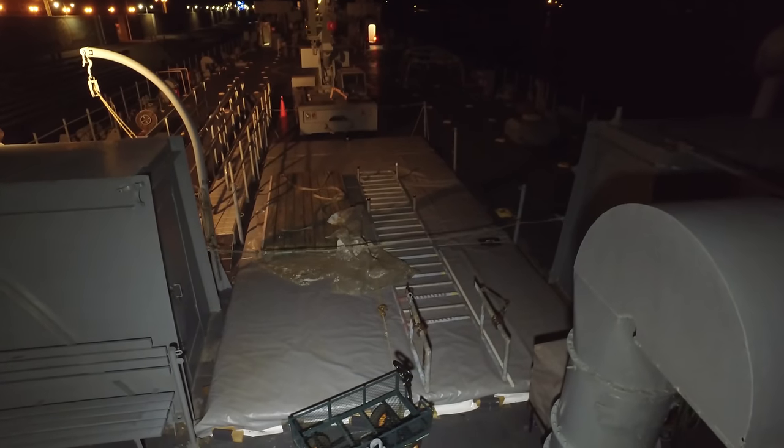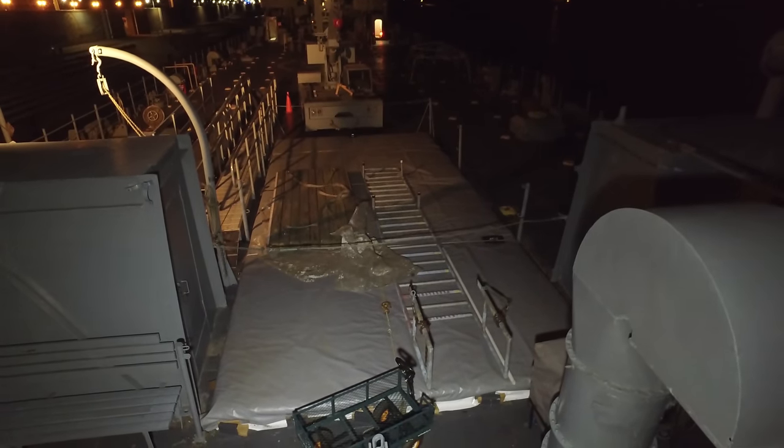You can see a cargo hatch right here in front of us. Underneath that tarpaulin is pieces of wood that can be removed, and palletized containers could be dropped down through here, down into the tank deck area.